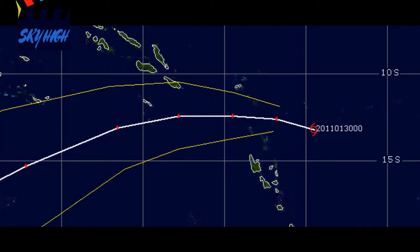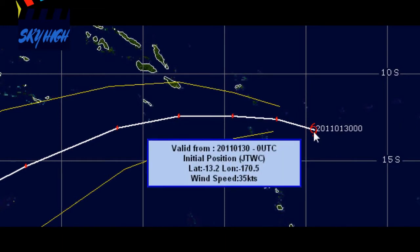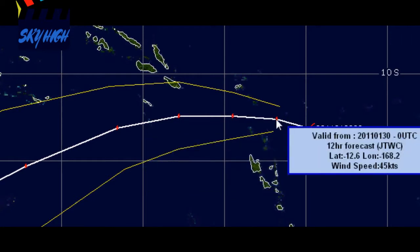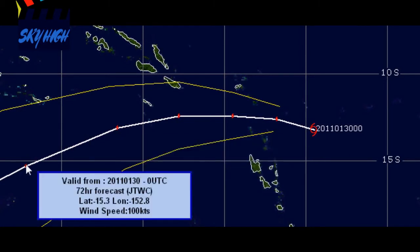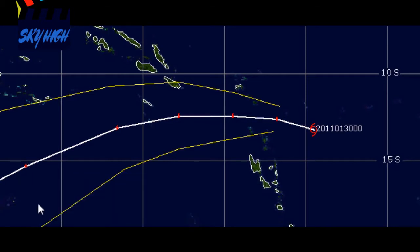Looking at the CIMS website, what we're looking at here is the early stages, and it looks like the actual formation occurred in between Fiji and Vanuatu. We can see its current position, currently about 35 knots, and it's going to be slowly increasing in strength. It's going to get to a very dangerous level of 100 knots, and they're virtually telling us that it's going to be Category 2 at this stage, and we can just see on the edges the Queensland coast. So this looks to be quite serious and a potential tropical cyclone 4 when making landfall.